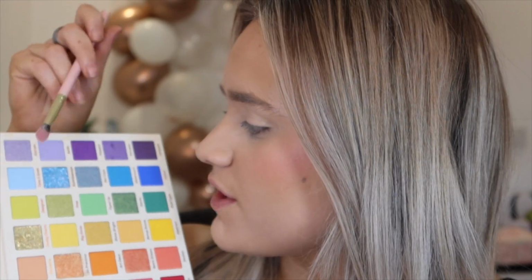I've just primed my eyes and I use the P. Louise primer. Now we're going to go in with the palette. I've been trying to decide what I want to do with this. I'm kind of leaning towards maybe a pastel theme look, because I feel like I've not done that in a while. So I think first what I'm going to go in with is this gorgeous pastel blue here, which is called Take It Easel.